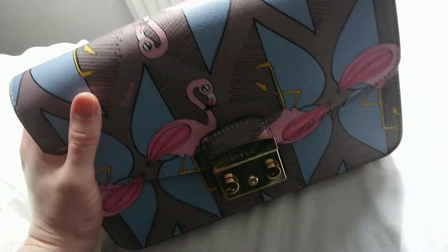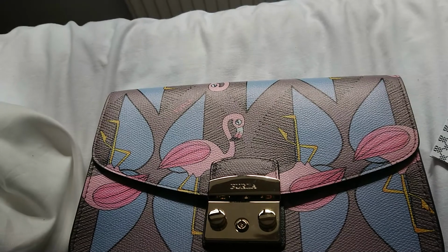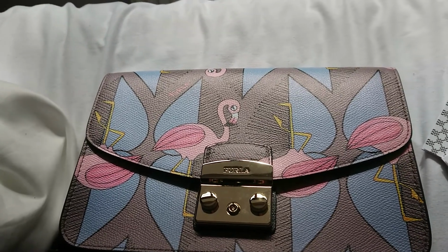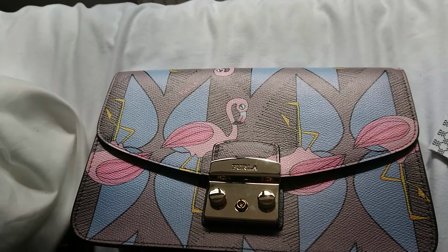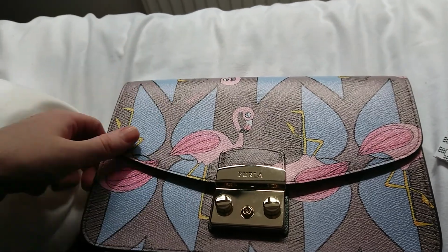I thoroughly love using my Furla Metropolis Mini. I use it a lot. I like wearing it on special occasions when I go out because it's a nice, small, smart bag. It's easy to throw everything you need in for a night out. But I also like wearing it day to day with, say, black jeans and a top or something because it gives a nice punch of colour. I'm thoroughly looking forward to using this bag.